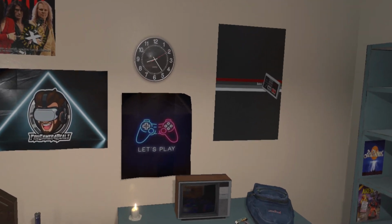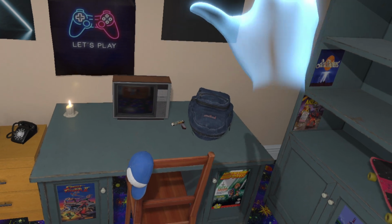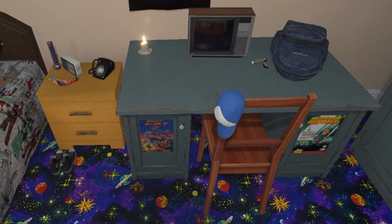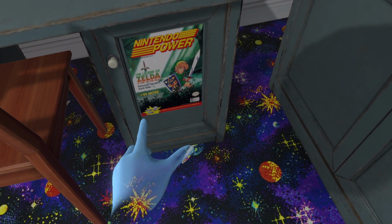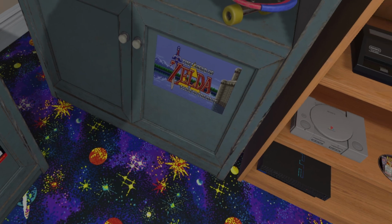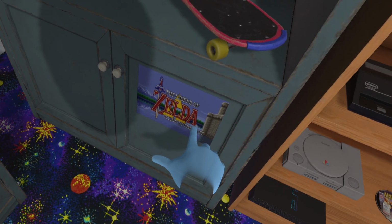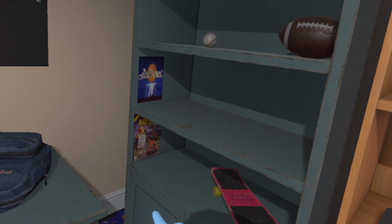That was super cool. Got my Let's Play. I love this retro poster. I used to have something like that. We got get down a little bit. We got Street Fighter 2, the Nintendo Power that introduced Legend of Zelda: Link to the Past. Always got to have a Link to the Past title screen. I got my Area 51 right there.